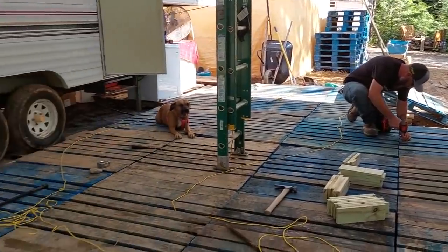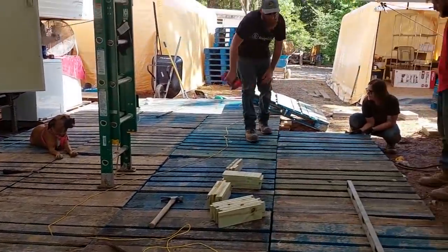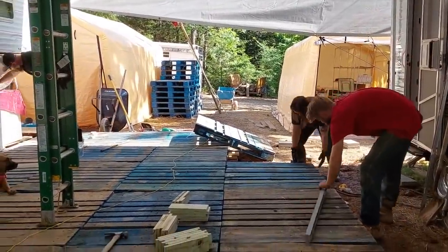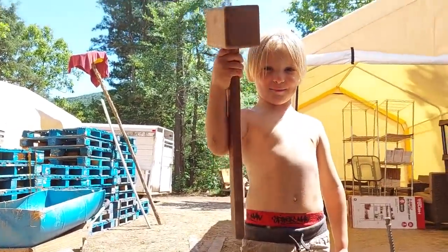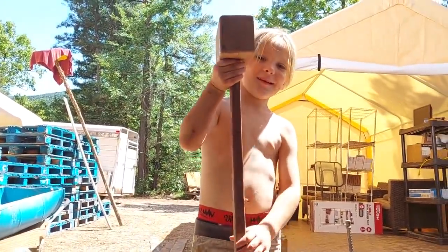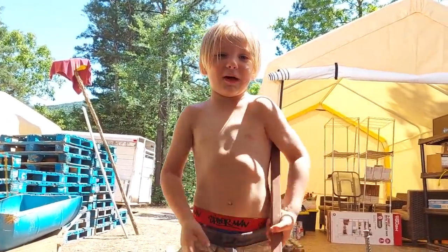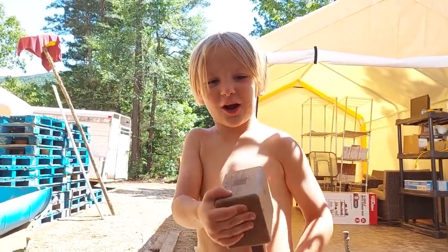Looking really good, guys. What you got there, Abe? A hammer. Oh, yeah? Yes, my hammer was missing. Now I finally found it. Bang! Thank you, Butch Cousin Shop, for making my hammer. It's gonna be a little loud.